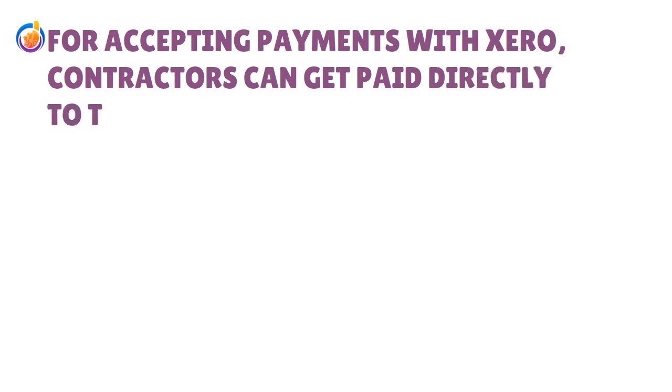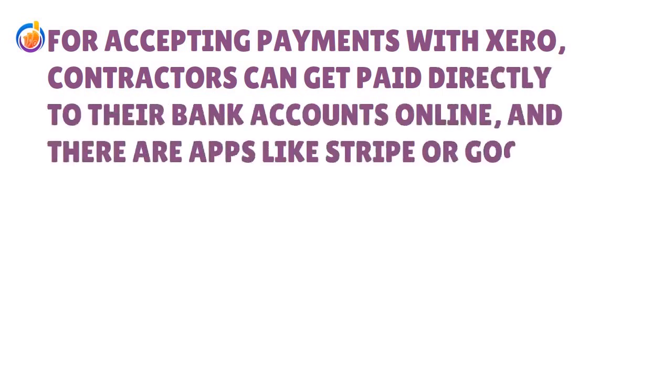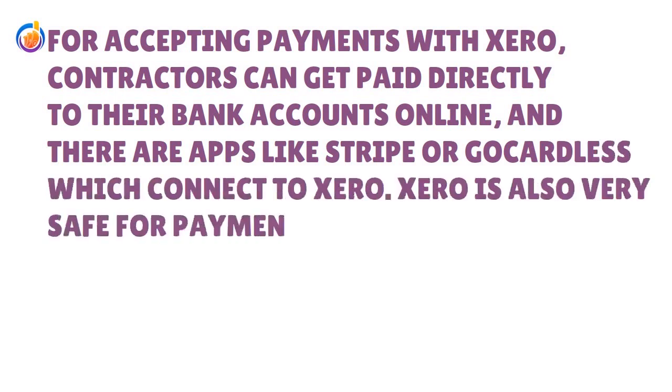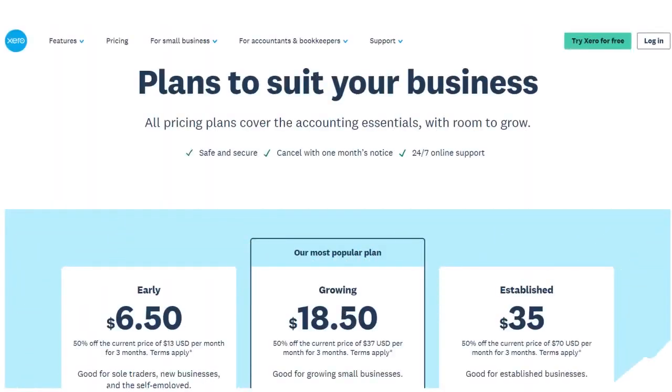And so this is kind of cool. If you want to accept payments with Xero, contractors can get paid directly to their bank account online. There are apps like Stripe or GoCardless, which connect you to Xero. And Xero is also very safe for payments with your credit cards or even debit cards. And here is the pricing for Xero as of the date of this show.